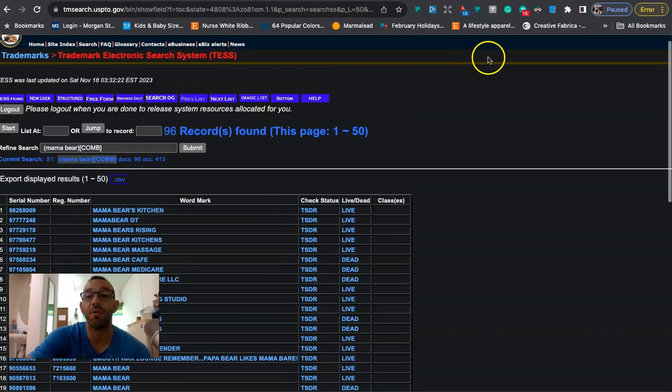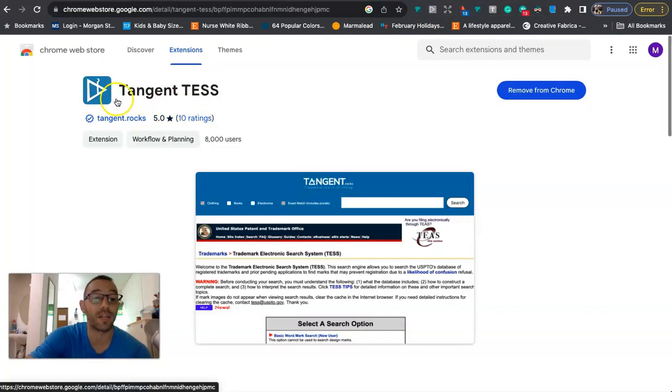So that's the fifth tool that I like. I really like this one as well. It is this Tangent Test extension. It's free to use. You just have to do a Google search for it, and then you can install it into your Chrome browser.